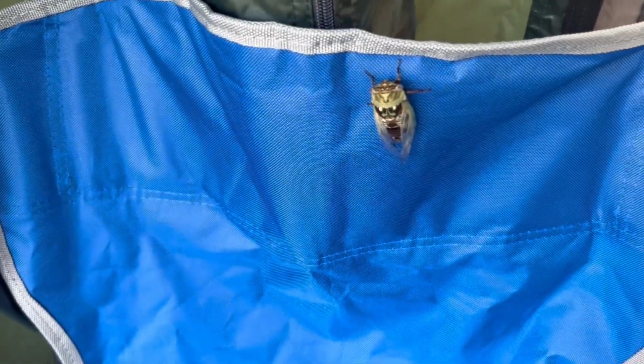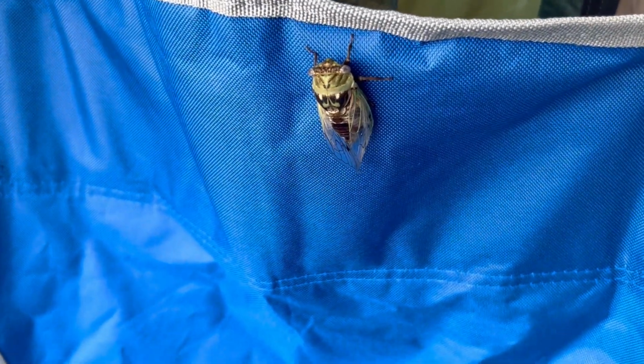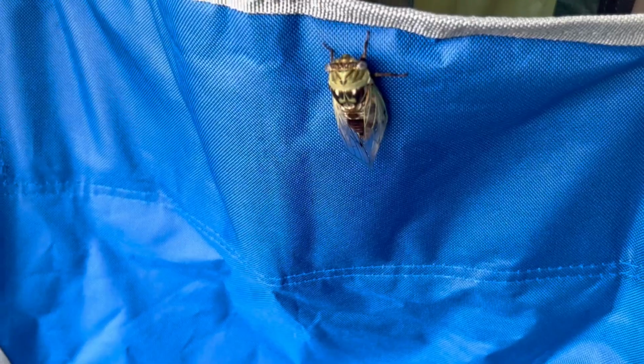Don't think I've met this guy before. Gonna have to move him on now, but interesting looking guy. Any ideas what his name is? Hello. I realise I'm in your patch, but I'll be gone shortly.